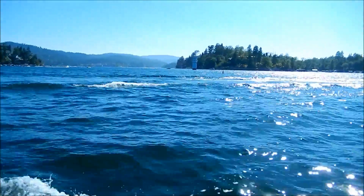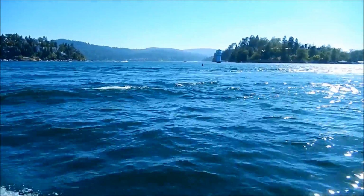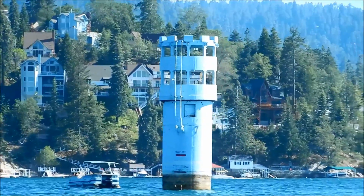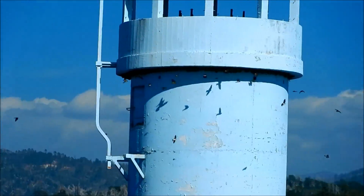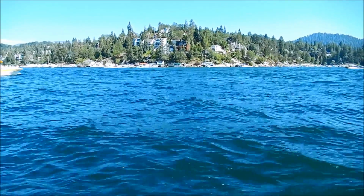So yeah, I get the sense that there's a lot of affluent people living here. The teenagers you see on these speedboats and stuff, they're no doubt rich kids or the friends of rich kids. And in the middle of the lake is this tower. I don't remember what the purpose was, but I could see all these cliff swallows going to their nests and flying back and forth between them.